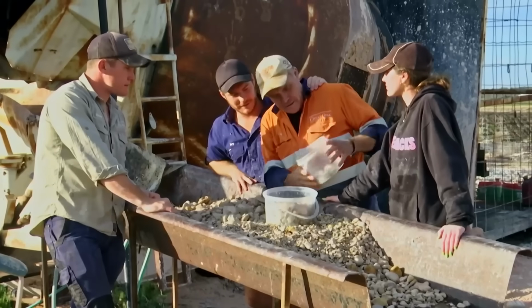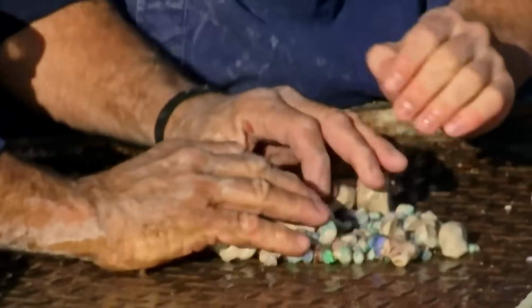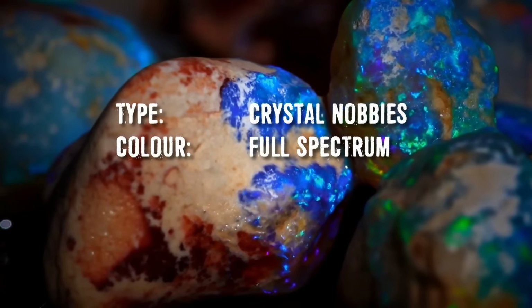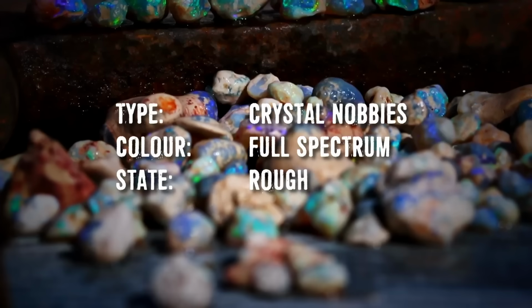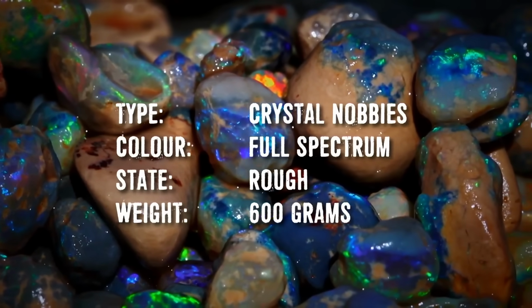What do you reckon? I'm pretty keen to go have a look at it. Step it out. Bloody good. What we got? The Cheels have crystal opal, bursting with a full rainbow of colour. There are 120 stones in the rough, weighing 600 grams.